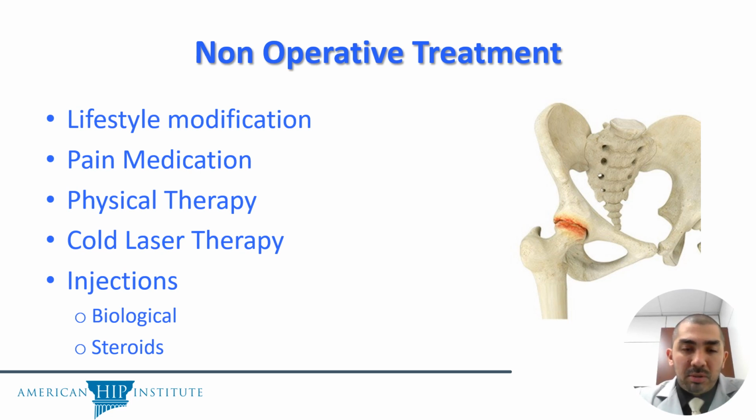But the most important part here is education, and the patient has to understand that all these measures are to improve the symptoms and to get some relief of the pain they are feeling, but they won't really treat the main source of the pain.